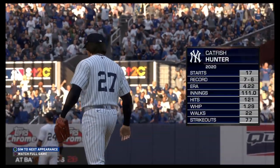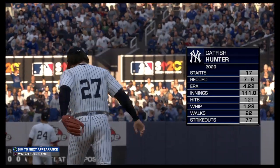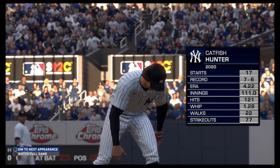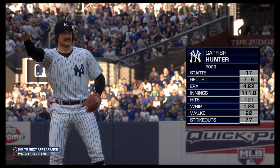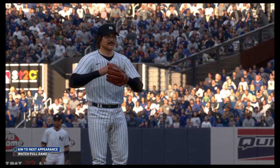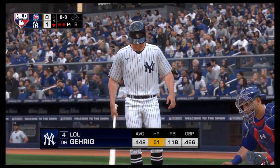Catfish Hunter will be the starter in this one for the Yankees. Dan, any thoughts? This guy comes into this start, Matt, having lost 2 of his last 3 starts, so you know he wants to get off on the right foot in this one. One of the keys, getting outs early and establishing his off-speed pitch repertoire early on. We'll see if he can do that here today.